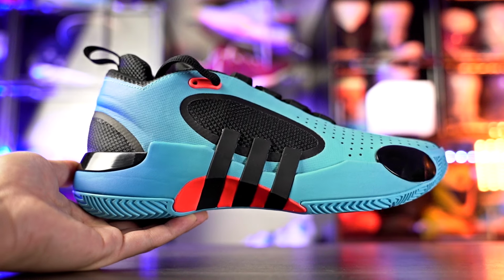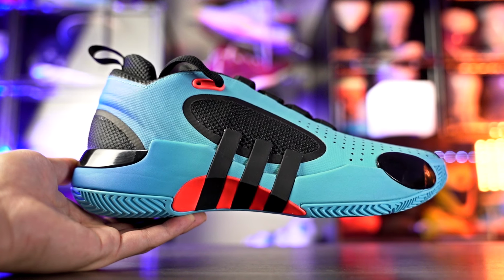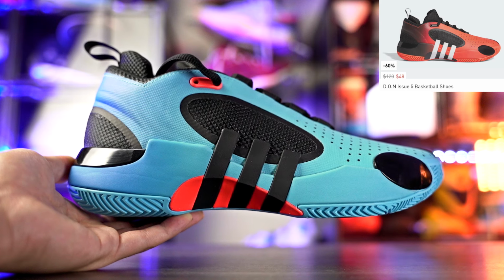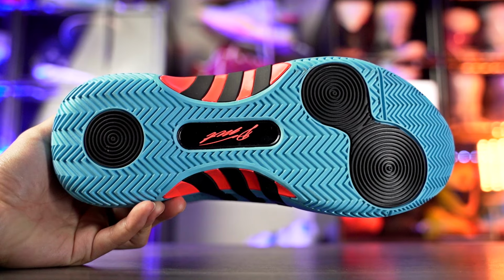But if you're trying to save money, this next shoe is amazing, right? So the D.O.N shoe 5 is a very solid performer, you know what I mean? It's not amazing, it's not my favorite shoe, but it's a very, very nice solid performer, and it's on sale for 60 bucks, guys, right now. So yeah, that's number 4. D.O.N shoe 5, solid traction, you know what I mean? It wasn't amazing, it's not like top tier bite or anything, but it's very, very solid.